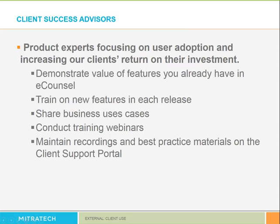So what you'll see from us is an opportunity to train you on new features in the software. As you are upgraded and new features are released, we want to make sure to point out those features to you and how they can serve you. Another thing you'll see from us is sharing business use cases, teaching our users how to adopt new areas, showing them how to configure those areas, and training our users on those pieces. We'll continue to conduct webinars like this one, where we talk about best practices and ways to really get the most efficiency out of your software.